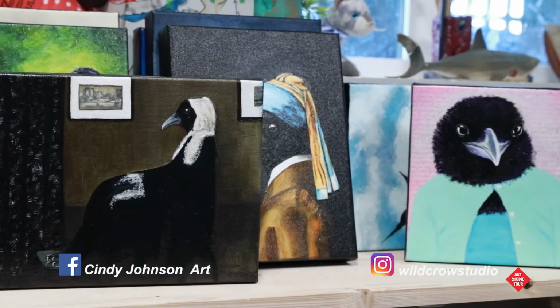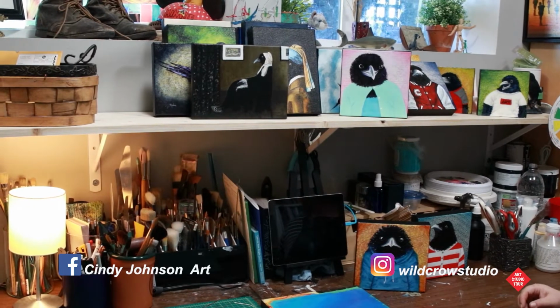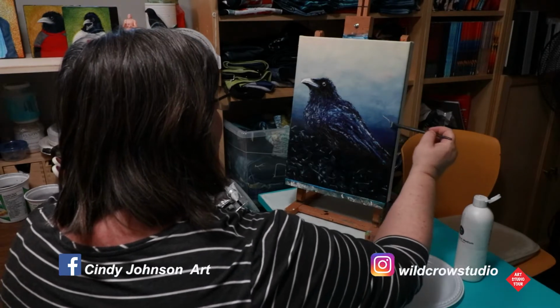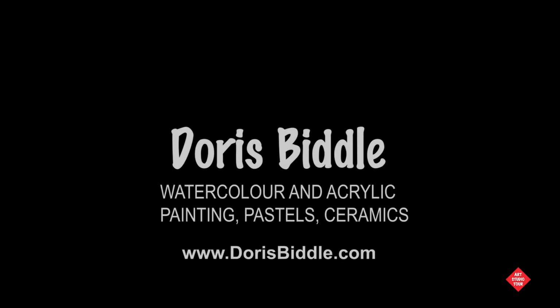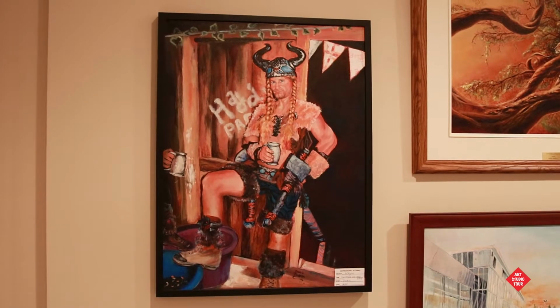That's Whistler's mother, if she was a crow. A little more texture here. I don't like to paint backgrounds so much because I don't want them to outshine the crows. Yeah, I think every painting you do should tell some story. And I think when it does, it holds people's attention a little more because they're wondering what that story is.